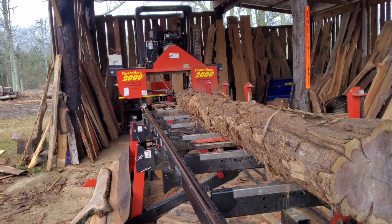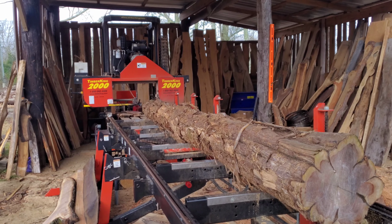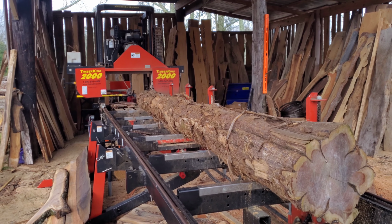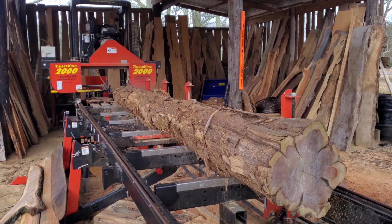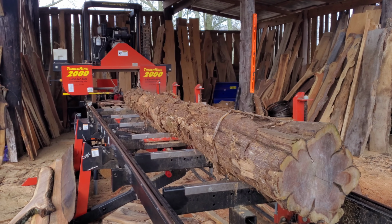Now I've got another cedar log that's 22 foot, bigger than this, and clean just like this. So yes, we do cut some nice logs of cedar every so often. We just don't get a whole lot of these down here on the Gulf Coast. This log came out of central Mississippi.